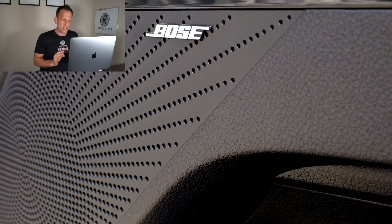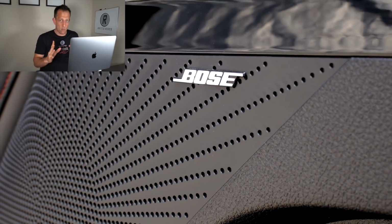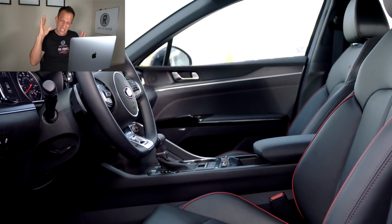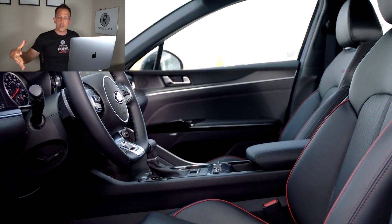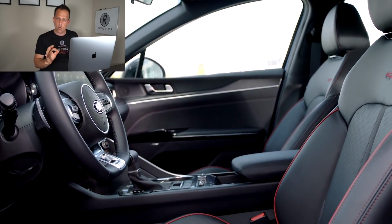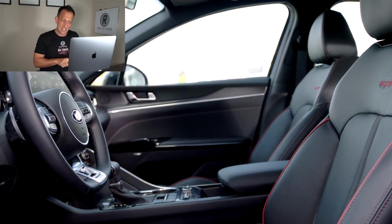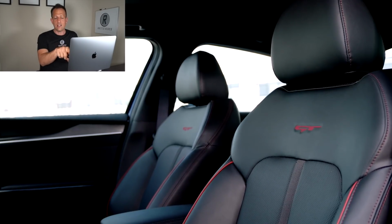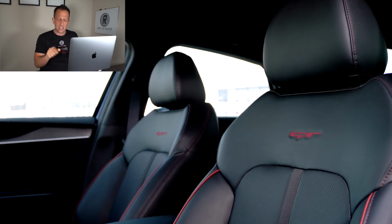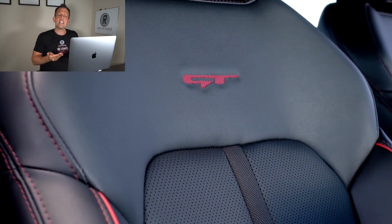It's a 12-speaker system. They went ahead on all K5 models, doesn't matter what trim, they went ahead and increased sound deadening. The windshield is acoustically laminated, so that's gonna help with that interior sound to make it nice and quiet and allow you to hear that Bose sound system. GT and GT line get the flat bottom steering wheel. Love the seats, that leatherette material, the red embroidery, even the piping.